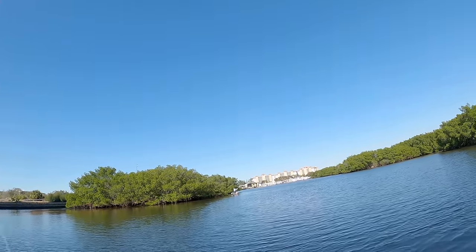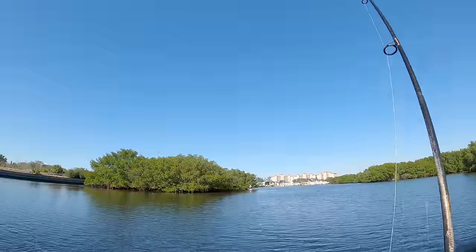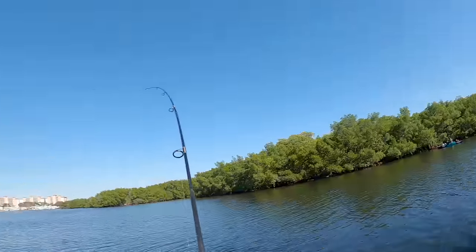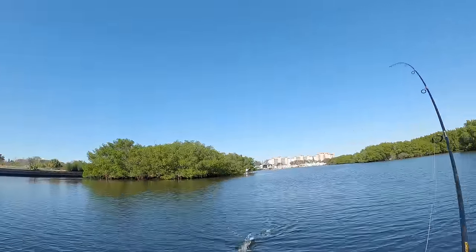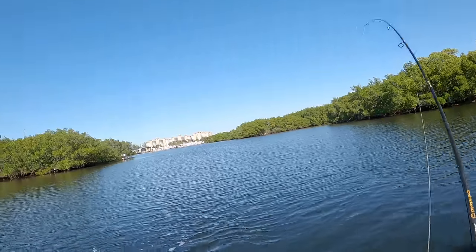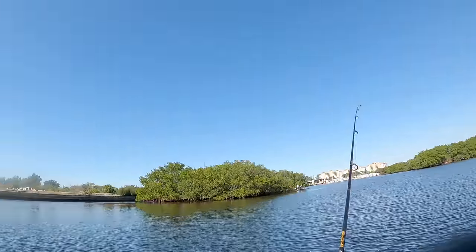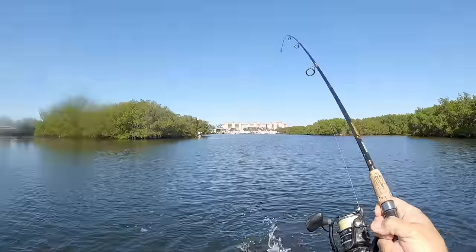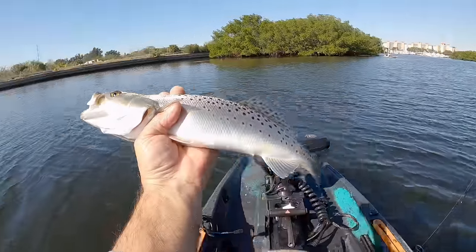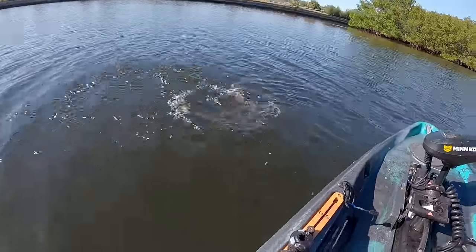There he is, fish on. Oh my gosh, another big trout? Holy smokes, dude. Thonny, you were right. Dude, that's a nice one. Wow. I thought I was done when I finished with the fiddler crabs. Two nice trout.